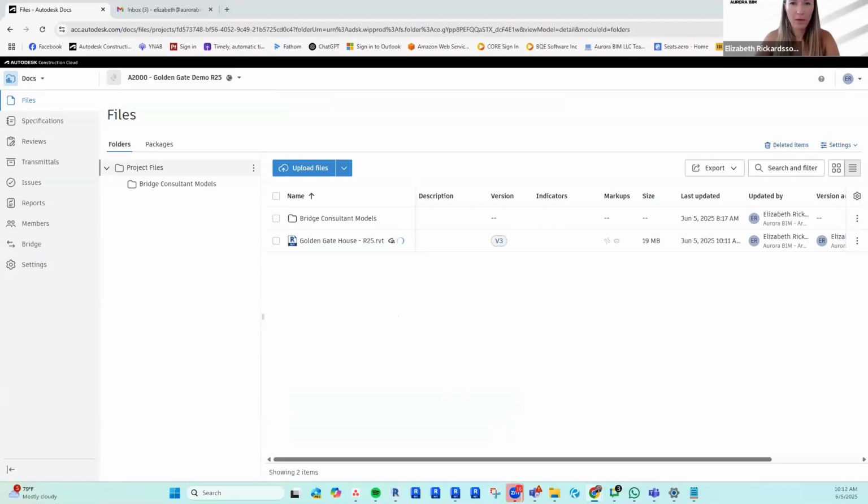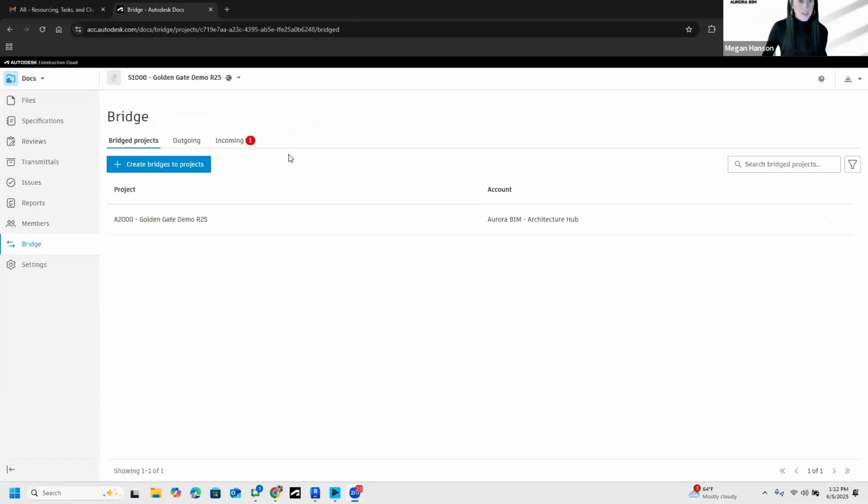So then Megan should have gotten a new model. Yes, I do. I already have an incoming model. And just for those that don't know, the spinny circle on the model actually means that it's just the graphics we're processing. So the model exists. So that's why it came through so quickly, Liz.